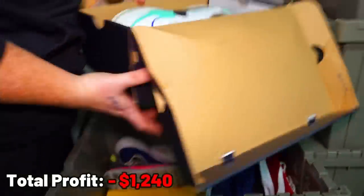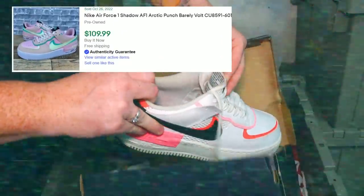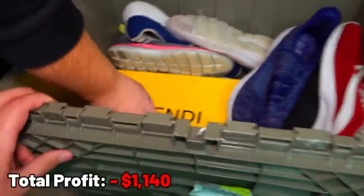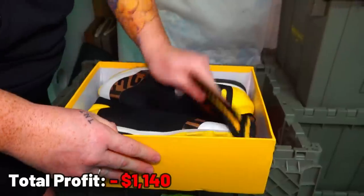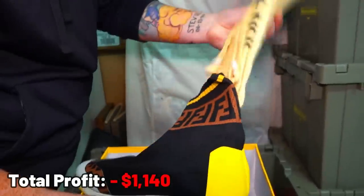Hey, look at these. Ooh. Those are nice. These Air Forces come in a lot of different colors. They're selling for $100 used. But love the colors on those Nike Air Forces. Definitely have some value here. Ooh, yeah. Ooh, Fendi. Let's see what's in the Fendi box. Come on. Fendi. Ooh. Oh, they're in there. They are, and it has a jacket at the bottom. Look. The nice.